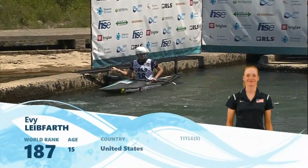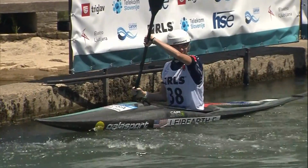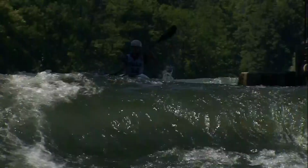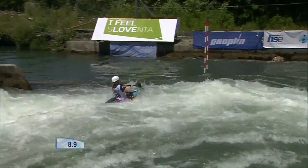But next we've got Evie Leifbath. She's 15 years old from the USA. She's got a really distinctive style, and it's super confident, super non-hesitant through the course, so I'm really excited to see what she can do. Well, let's watch, because she's in her second World Cup weekend of her career. And last weekend, she made the final in C1 and in the kayak. And again, this weekend, she has made it into the final. And in the C1 event, she is in the semi-final.